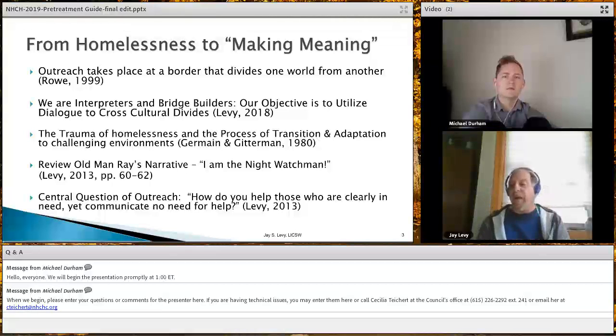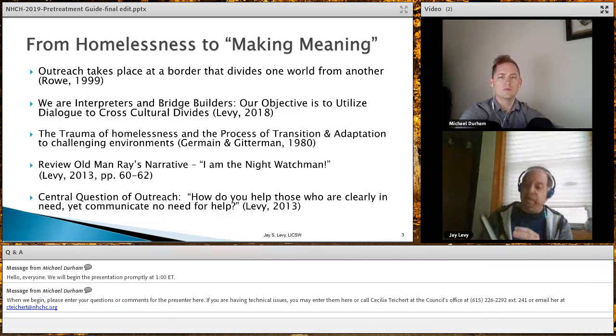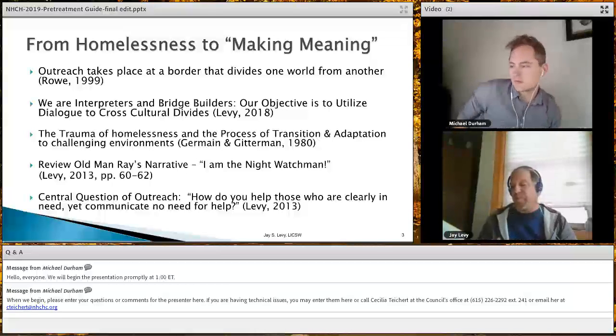So with that in mind, let me give a case illustration. Turn back the clocks to the 1980s. Ronald Reagan was in the White House. Homelessness was on the rise. And I was a young social work grad doing homeless outreach at the Port Authority. It was there that I met, for the first time, someone who I, to this day, consider my very first real field advisor. He called himself Old Man Ray, and he had become a fixture at the Port Authority. I'm going to read something from the book, Pretreatment Guide for Homeless Outreach and Housing First. It's a revisiting of Old Man Ray's narrative, which I wrote about in the past as well.